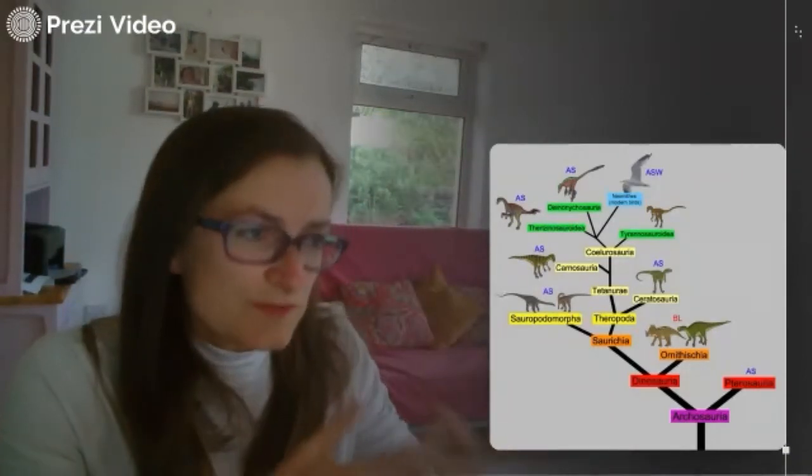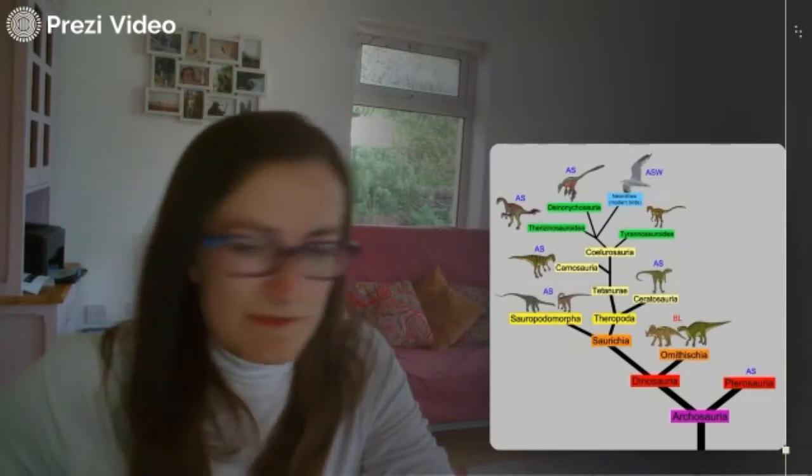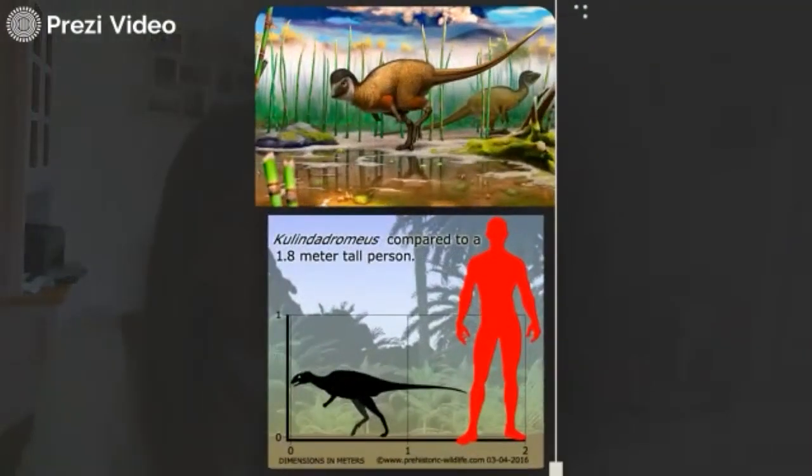So this tells us if we want to know how feathers evolved, we've got to go back into looking at older parts of that ancestry. We've got to look at the ancestors of birds to try and understand how feathers have evolved.